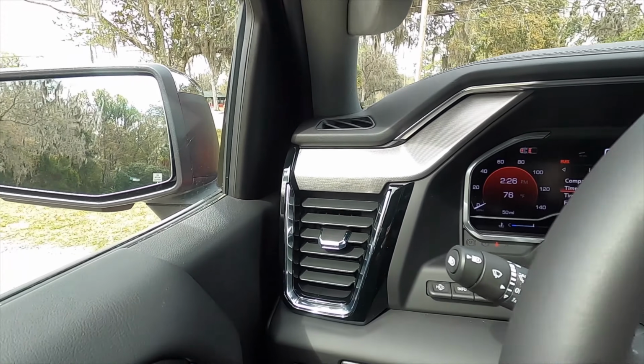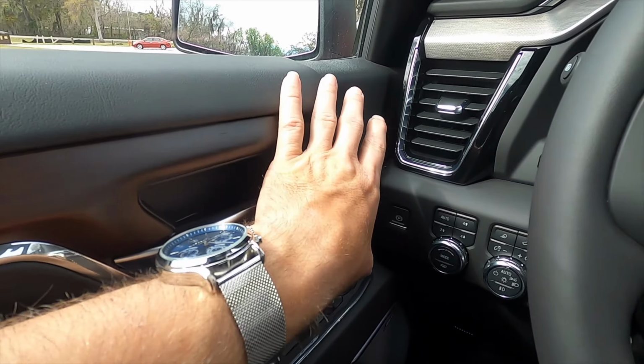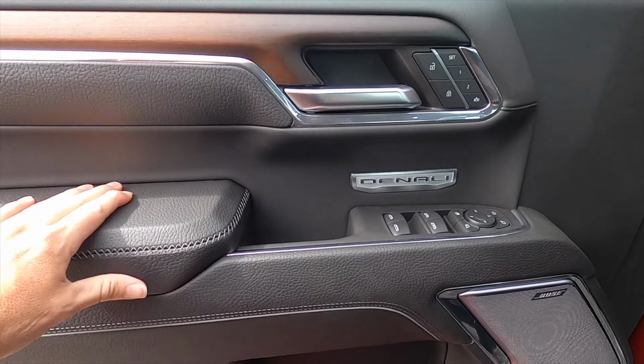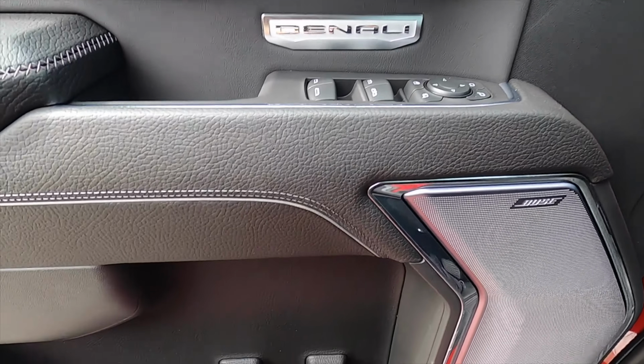Gloss black elements are going to highlight the sides for the air vents, and the door pocket goes into the dashboard, and here's for the auto or to put it in 4 high, 4 low. It's going to be a little bit more sporty. 1 touch up and down for the front windows and a long storage pocket with a couple beverage holders carved out.